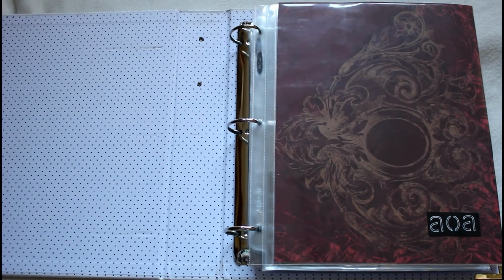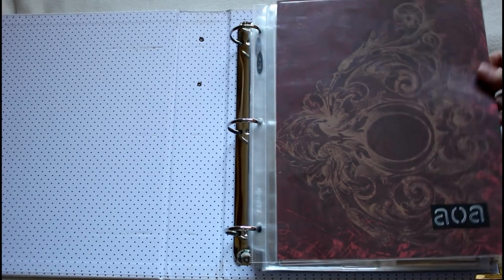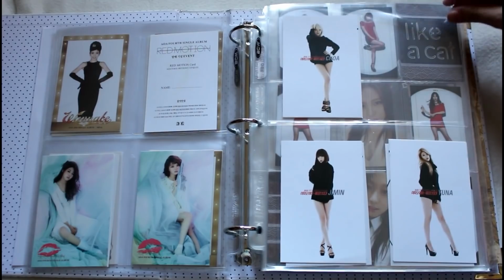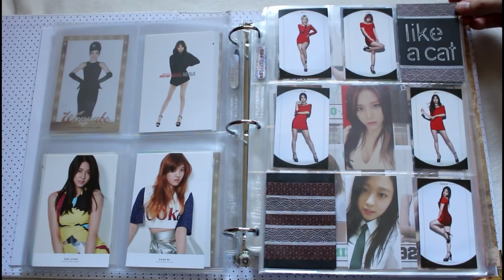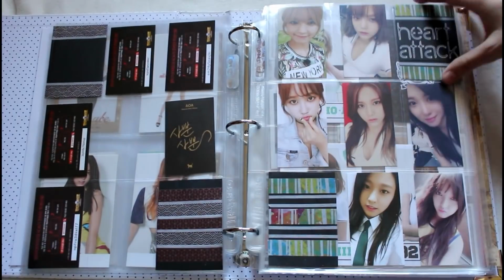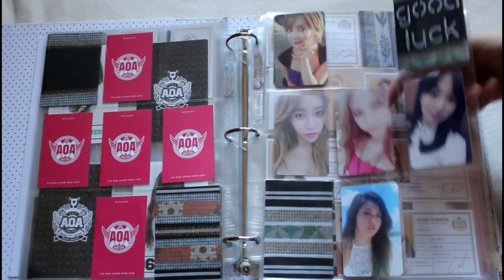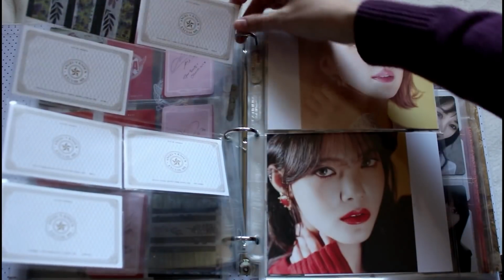So I'm going to begin with my top girl groups binder with AOA in the front because they are my favorite girl group. So I did manage to fill out quite a few of their older cards, which was very exciting this past year. And here you'll see sort of how I played around with the setup of my binders, making these label cards. And so I did this for all of my binders, and it was a good way to use a lot of washi tape and just make the layout of these binders a lot more aesthetically pleasing, I guess.